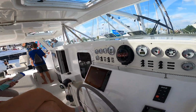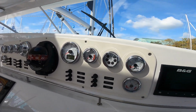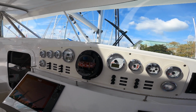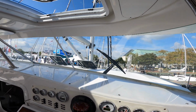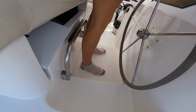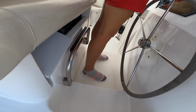Look at that dash right there. It looks like a retro automobile. It's just beautifully designed. Wow, and you can see all 4 corners of the boat. Oh wow, that's incredible. Oh, and there's a footrest. These never come on boats. Of course, this is meant to have everything there.